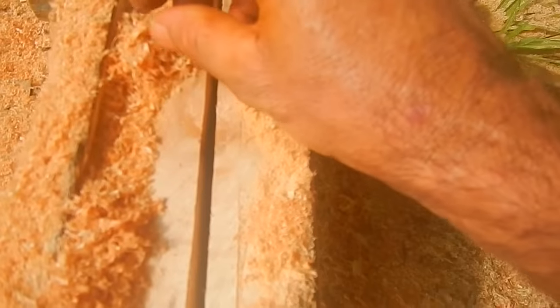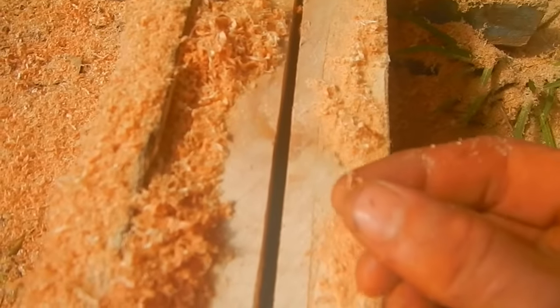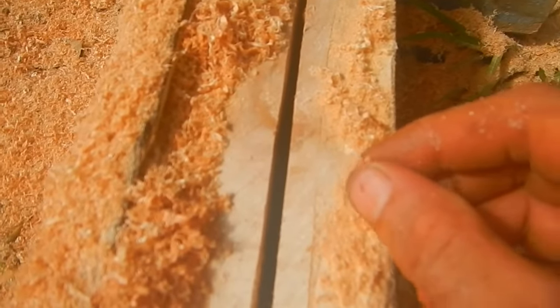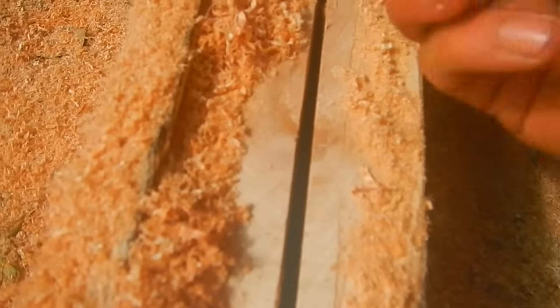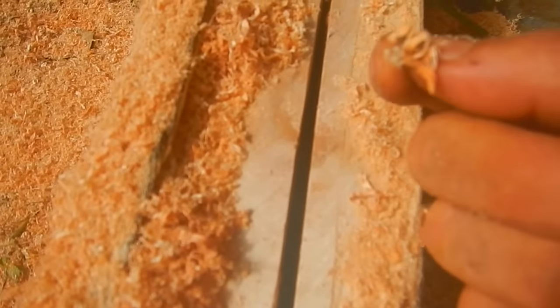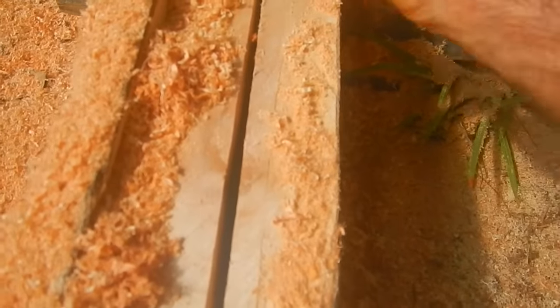But then I switched teeth and, well, I reduced the number of teeth. So each tooth is getting a lot more wood. It's taking off, like a little planer now. Instead of kind of like sanding through the wood, just getting little tiny bits, it's slicing out chunks.